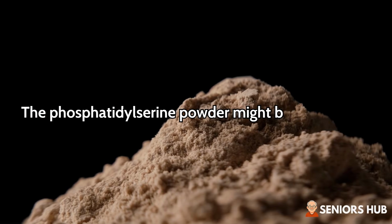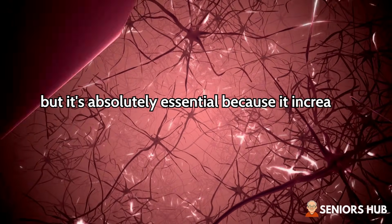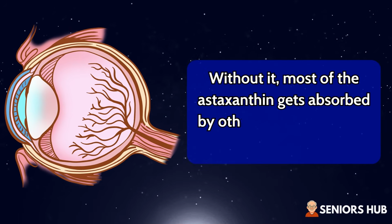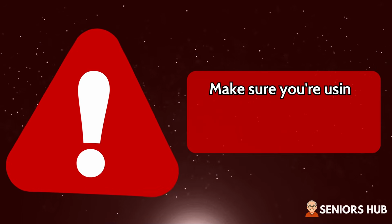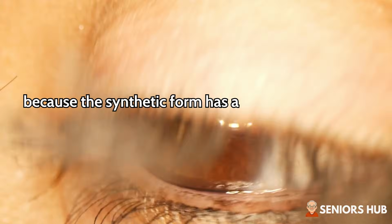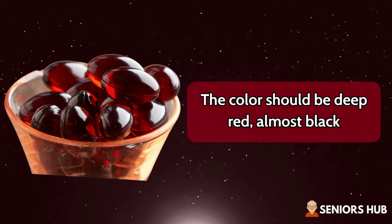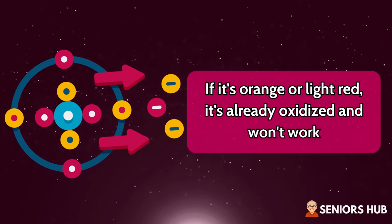The phosphatidylserine powder might be hard to find, but it's absolutely essential because it increases astaxanthin uptake in neural tissue by 400%. Without it, most of the astaxanthin gets absorbed by other tissues instead of concentrating in your eyes. Make sure you're using algae-based astaxanthin, not synthetic, because the synthetic form has a different molecular structure that your eyes can't utilize effectively. The color should be deep red, almost black. If it's orange or light red, it's already oxidized and won't work.